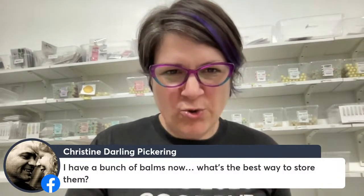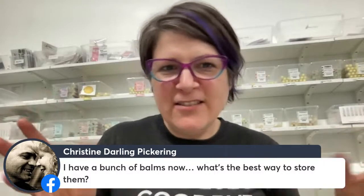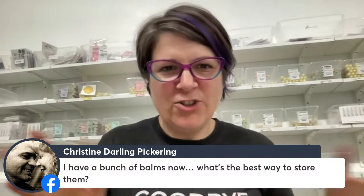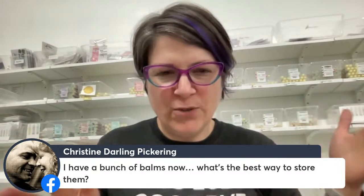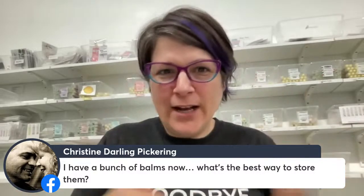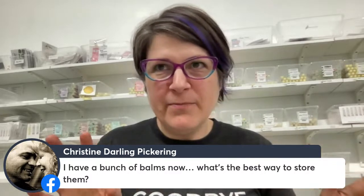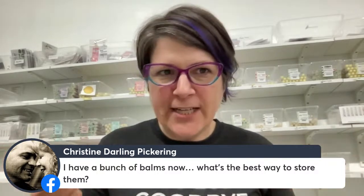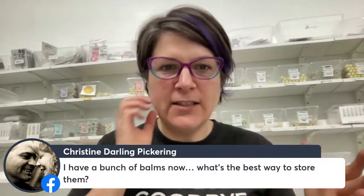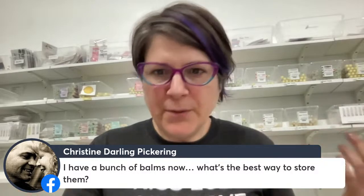Okay, so Christine is asking, I have a bunch of balms now. What's the best way to store them? So I think the best way to store them is just, you know how anything you buy from the pharmacy, they say keep it in a dry environment where there's not too much heat. So that would be the thing with lip balms too. If you have them just in a drawer somewhere, that's perfect. We don't advise keeping them in a bathroom or anywhere that gets damp, or any room that has big fluctuations in temperature, because the best thing to do is to just keep the temperature stable for them. That would be the best way to store them.